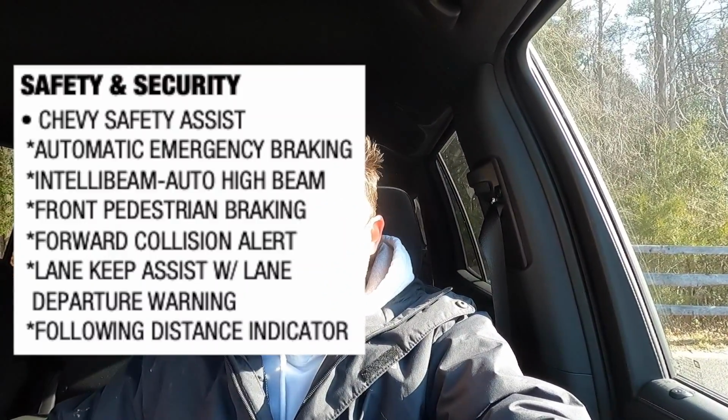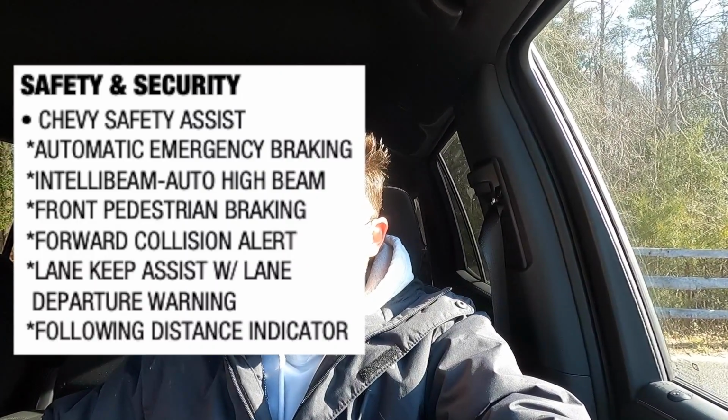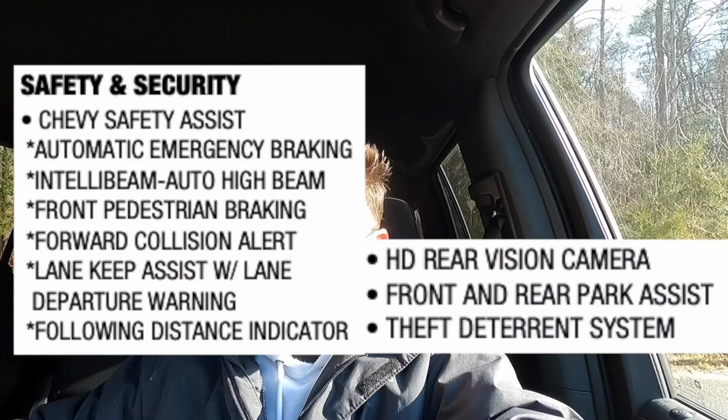This also is a Wi-Fi capable vehicle. You get an 8-way power driver and an 8-way power front passenger seat. I do want to go over some safety features, so bear with me here for a second. Some safety and security features include automatic emergency braking, IntelliBeam, which is your automatic high beams, front pedestrian braking, forward collision alert, lane keep assist with lane departure warning, following distance indicator. You get a rear view camera, front and rear park assist, and a theft deterrent system.